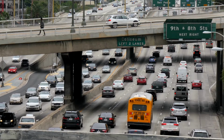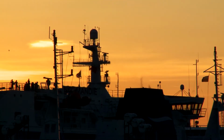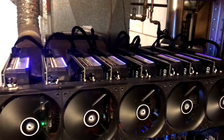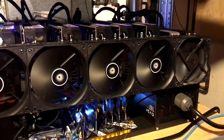So if you're running 2 power supplies because it's cheaper and sometimes better, just make sure that your frame can handle 2 power supplies, because you don't want to have one just hanging around somewhere on the rig. And then another thing is how much airflow does it allow for your cards, and is it durable, how many GPUs does it support.